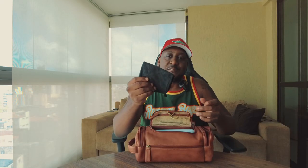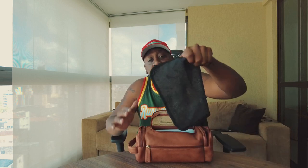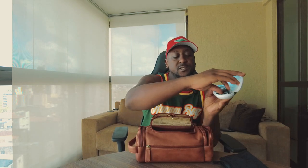So let's start off with, gotta have a rag. I like to keep a wash rag because some hotels nowadays do not like to supply rags. And if you go to certain countries, it's a custom to wash with your hands, and I don't get down like that. So I got the double-sided wash rag, exfoliating side, and facial side. Electric toothbrush, got that on Amazon. It's a two-piece.